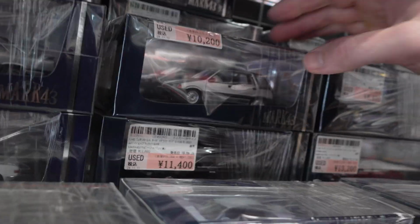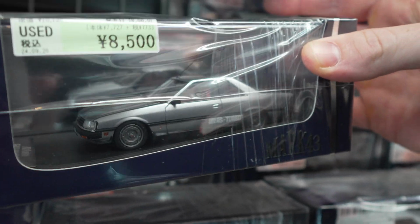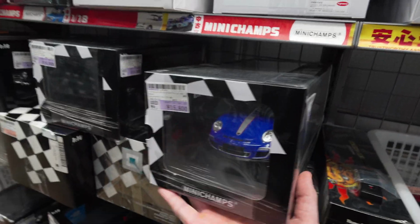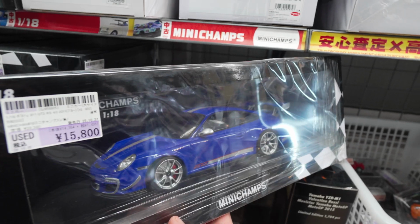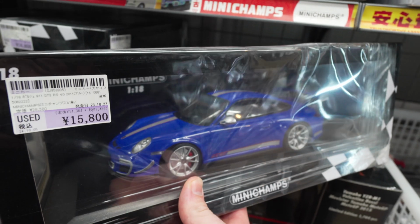I love the detail in these models here. Like this is an R31 Skyline. That just looks so nice. That's a Soarer. I love the model on the Mini Champs as well. Like that. Here's a 4-litre GT3 RS for $158. It's actually pretty good buying, to be honest.